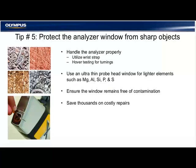But it's always important to protect the analyzer window. So what we employ is a thick window guard that can take up to 8 pounds of pressure from a very sharp object. So this greatly reduces the cost of repair in the analyzer. You're protecting the entire front end of the instrument. All of our instruments are equipped and shipped with the window guard as a standard feature.